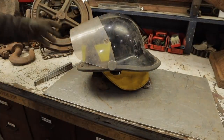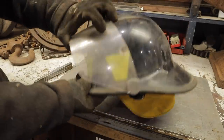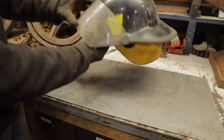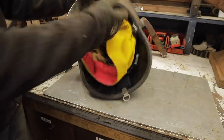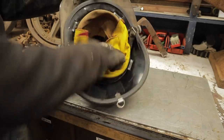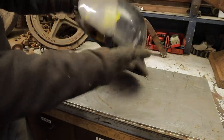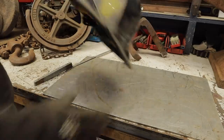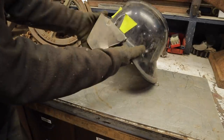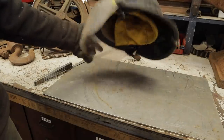So I also found this old fireman's helmet that I just thought was really neat. It's obviously just a black hard hat with a shield, and a little neck protector that folds up if you needed to not wear it. I don't know, I love old safety items, I love things like that. And I've got a whole bunch of other helmets that this would look really cool with. It's kind of awesome.